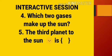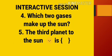Now, the third planet to the sun is the Earth. The third planet to the sun is the Earth. So we said hydrogen and helium are the two gases that make up the sun. Hydrogen and helium, they are the two gases that make up the sun, but the third planet to the sun is the Earth. Okay, so that is that.